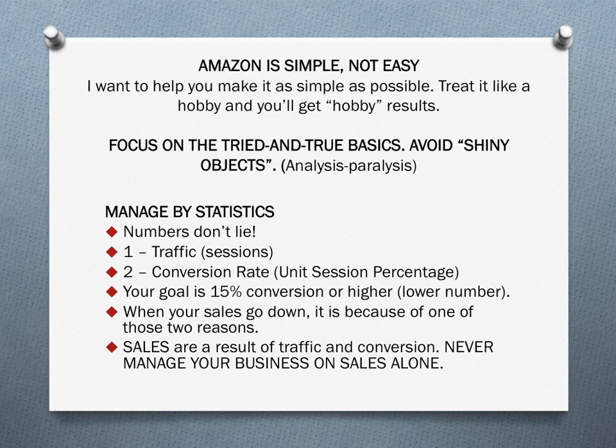It's not that it doesn't work. I'm not trying to knock any of that software. We use some of the software ourselves, but it's like the 80-20 rule. 80% of your results are going to come from 20% of the basic stuff, and then the other 20% is going to come from all the other 80% of the tools and the hacks and the tips that you're going to get. Focus on the 80-20. Focus on the basics. All right, let's jump into management by statistics.